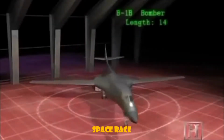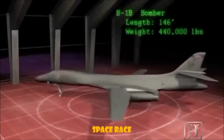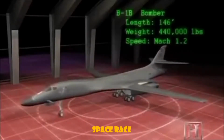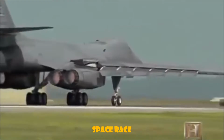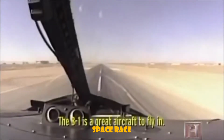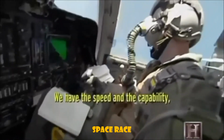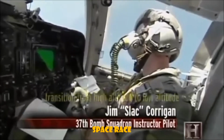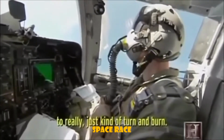The B-1B bomber is 146 feet long, weighs approximately 440,000 pounds fully loaded, and can reach supersonic speeds of Mach 1.2. The 4 General Electric turbofan engines produce 30,000 pounds of thrust each, meaning the B-1 is powered by the equivalent of 3 F-35 fighter engines. The B-1 is a great aircraft to fly. We have the speed and the capability to make hard turns, transition from high altitude to low altitude very quickly in a dive. We have the speed and the legs to really just kind of turn and burn.